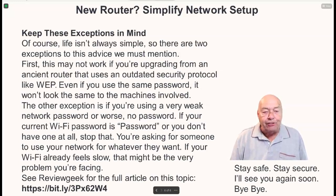There are some exceptions you need to keep in mind. Of course, life isn't always simple, so there are two exceptions to this advice we must mention. First, this may not work if you're upgrading from an ancient router that uses an outdated security protocol like WEP. Even if you use the same password, it won't look the same to the machine involved. The other exception is if you're using a very weak network password, or worse, no password.